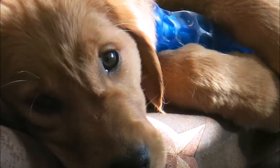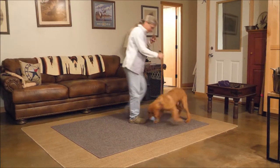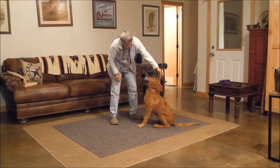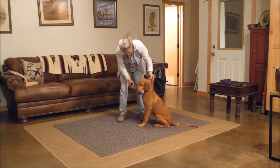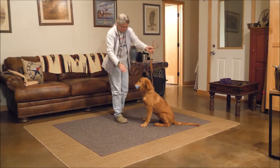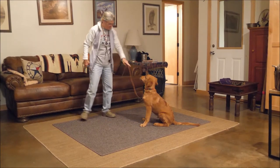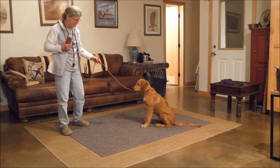Next we have Redtail. He was waiting his turn. This is our started golden retriever. He's in our started program, a 4-month-old male golden retriever. And he's a little more advanced. He's working on hold, sit. He does traffic cop. Sit. That's the hand signal for sit.